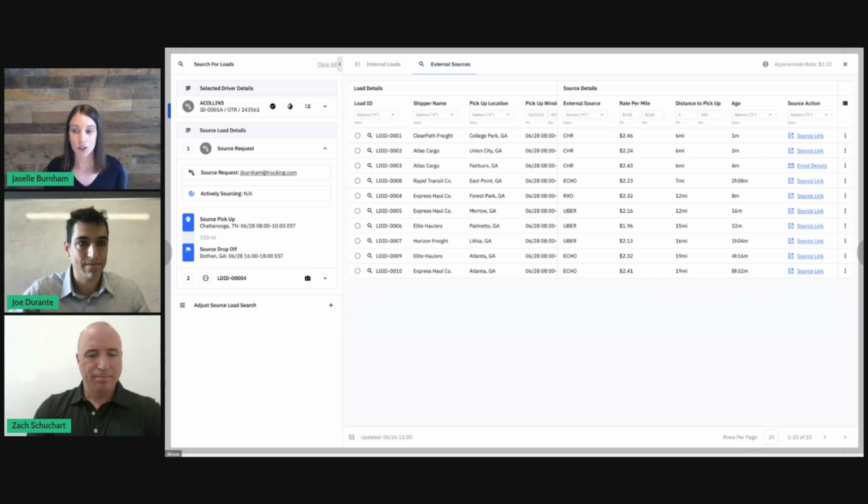All right, so not only does source provide when and where to get spot freight for drivers in this near-term application, it also provides that forecasted outlook of the load volume that you can successfully put on your lanes, and it will be covered by your drivers and optimized for your key metrics. So let me pull up that real quick.